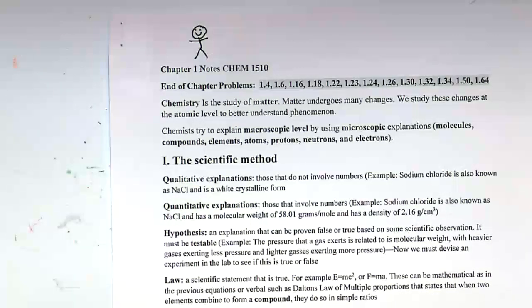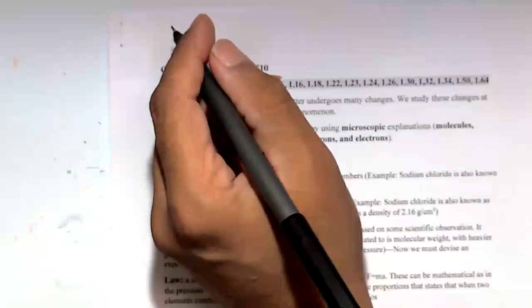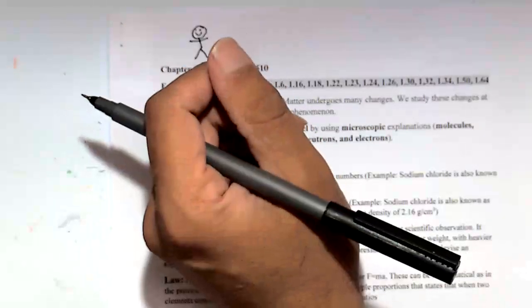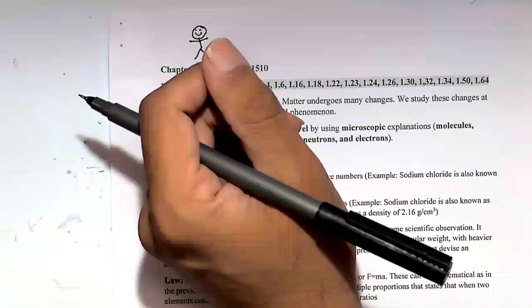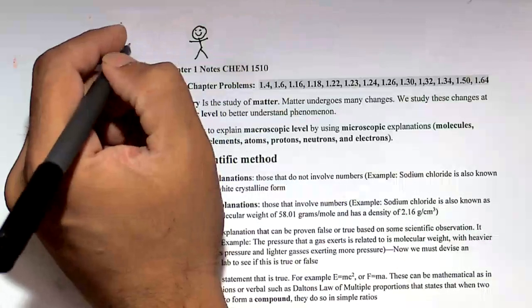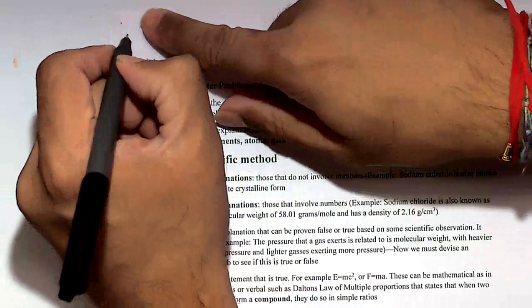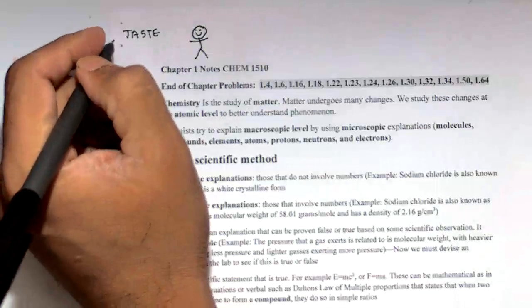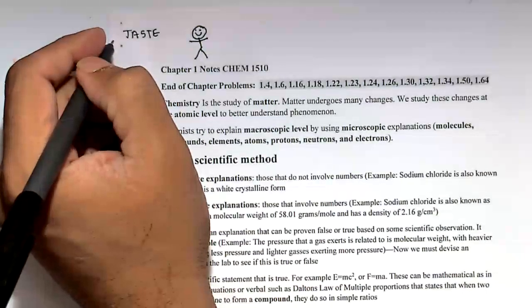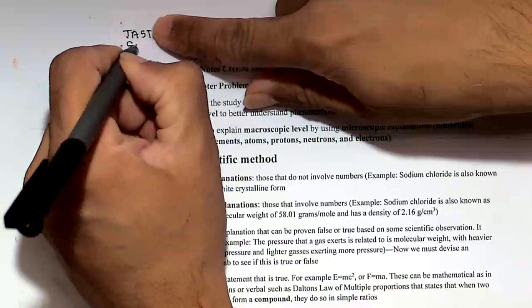showing a guy, or it could be a woman, but we'll just make it a guy. And he has 5 senses. Okay. Can anybody tell me what some of those senses are? Taste. Okay, we're not going to taste anything in the lab. So no tasting, but that is a sense. Taste, you know, if it's sour, sweet. Yeah. Sight, touch.